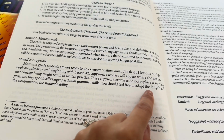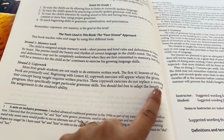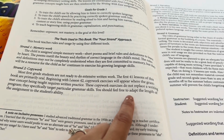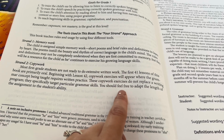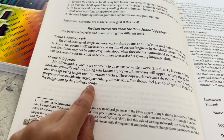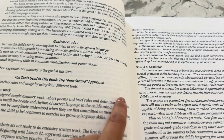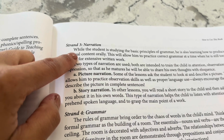You should feel free to adapt the length of the assignment to the student's ability. So even then again, she's just reminding us that we don't have to even do a full lesson if need be. We remember what the student's ability is and to go at their pace. And then strand 3 is narration.